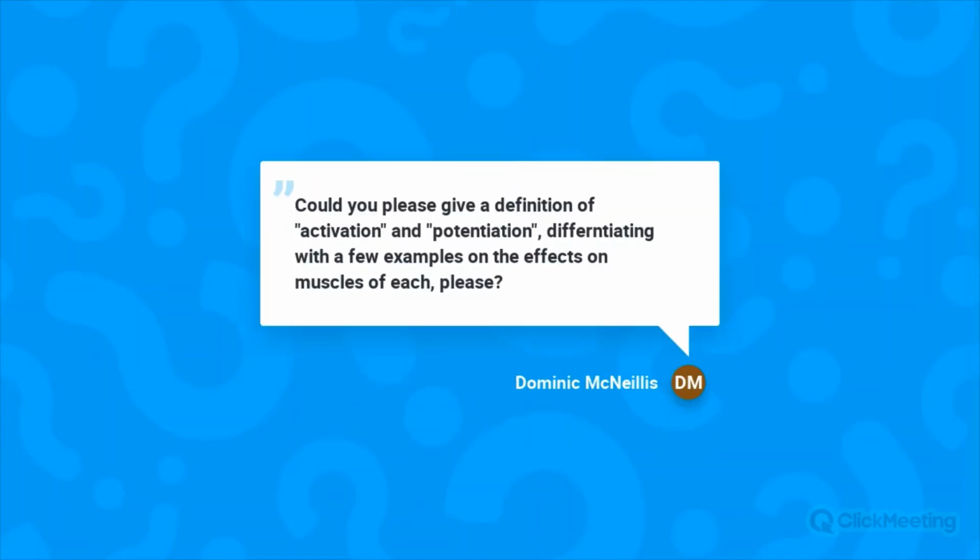It's going back to what you said earlier on, Jamie, providing a definition of activation and potentiation, differentiating with a few examples on the effects on muscles of each, please.